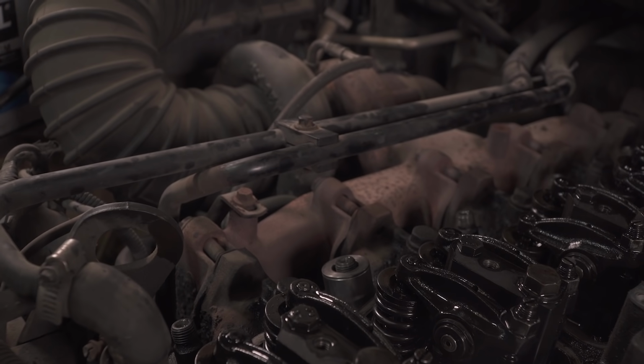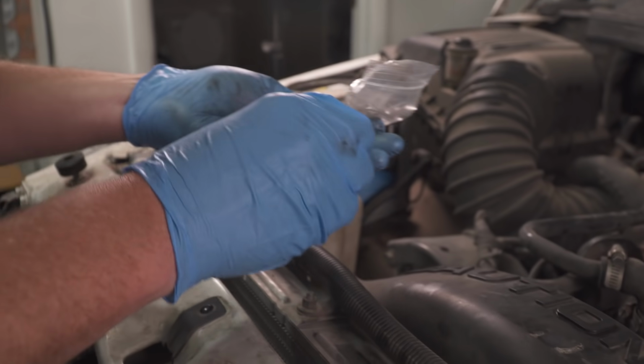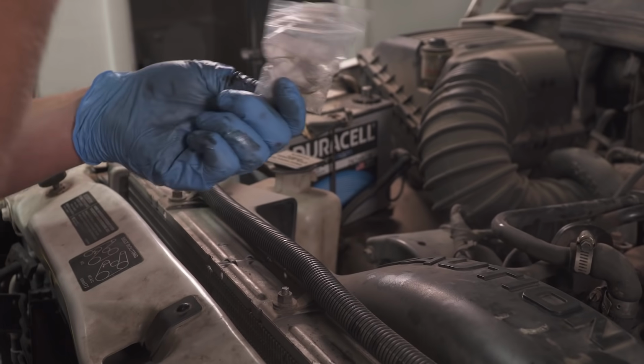This is a first gen one, sorry. So this is a first gen nut and a second gen nut. There's two different sizes in the kit, depending on the first gens have a smaller thread or a smaller pitch or diameter. Excuse me.